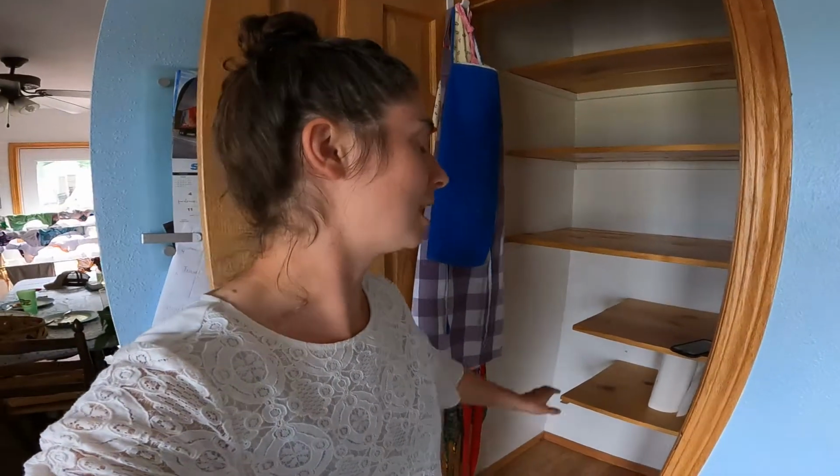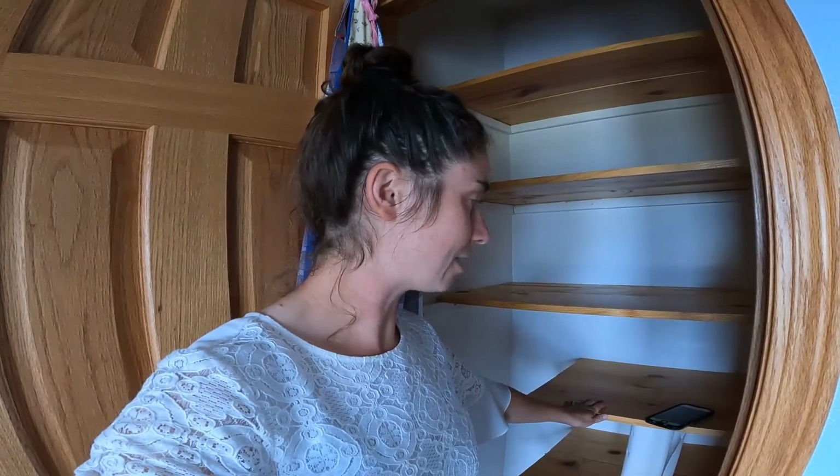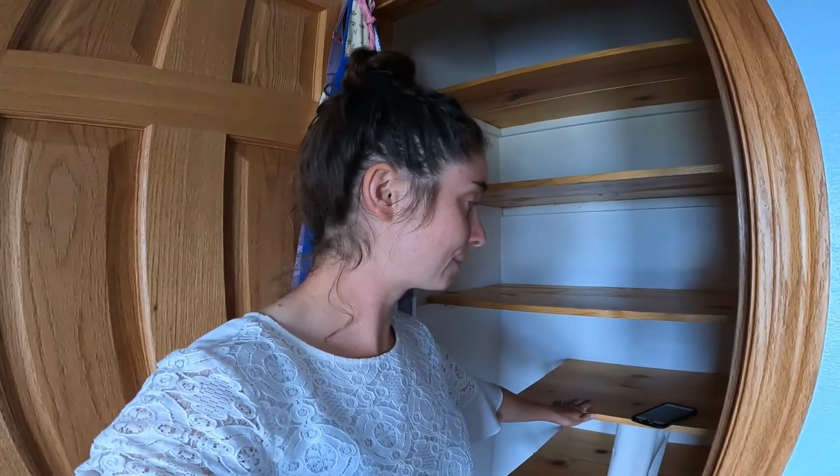Second to top shelf, I do a whole bunch of bone broth because I use bone broth multiple times a week between potatoes and rice and soups and gravies and all sorts of things. Then down here I do all of your pantry type foods, so cereals, noodles, nuts, peanut butter, any of that.